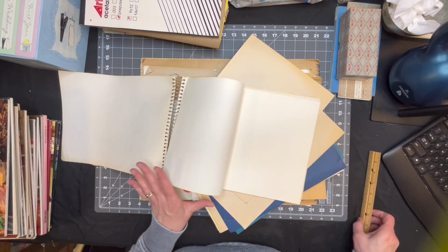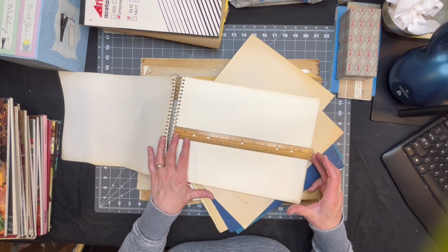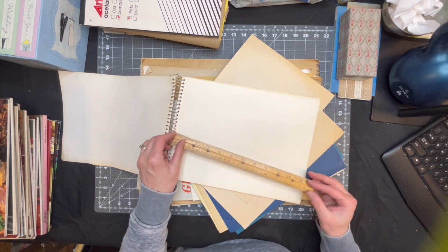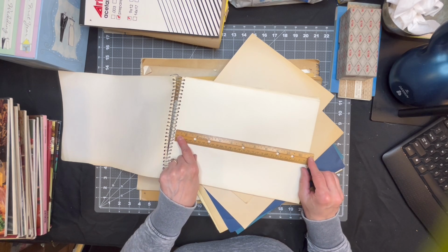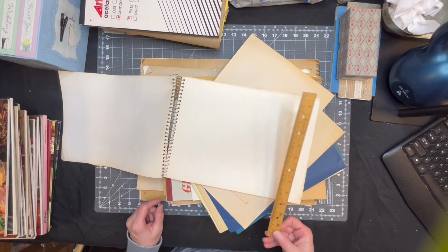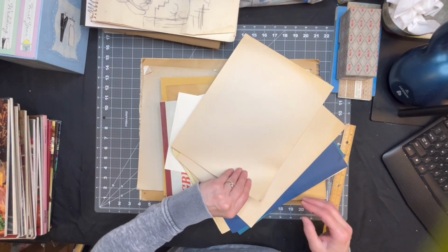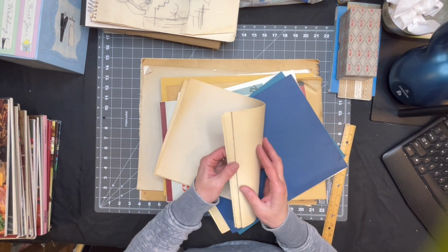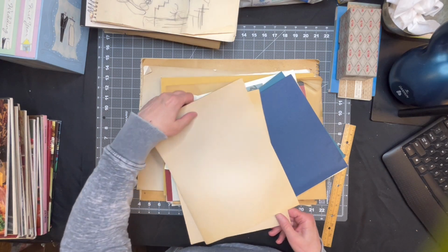Without folding it in half, I think it's like 8.5 by 11. Nope, 9 by, we won't count those little hole spots. We'll say 11 3/4 by 9. So yeah, it's a nice size. Definitely a nice size. More drawing paper. There was an artist in the house. Okay, an art lover in the house.